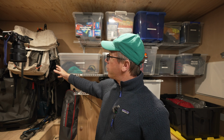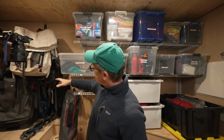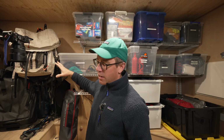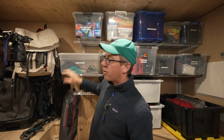Then over in the corner, we've got my packs hanging. We've got the Hyperlite packs I've talked about before. Got my old Osprey pack. Can't remember what that was called. Put that on the screen. Another Osprey pack. They hang there. And again with the packs, like I did say a minute ago, just make sure they're dry before you store them.